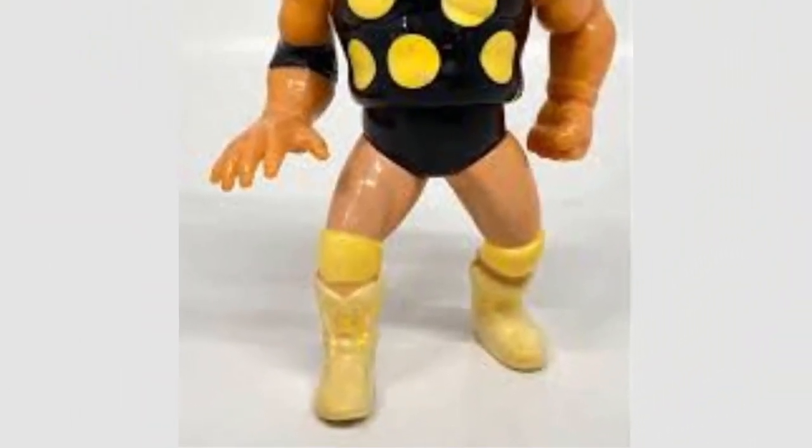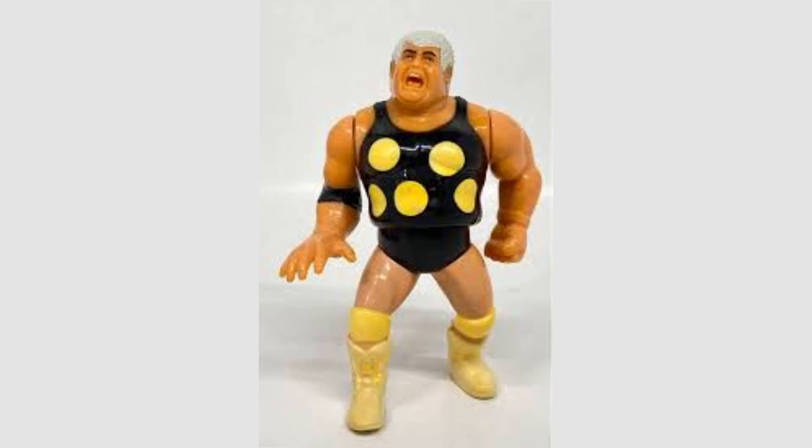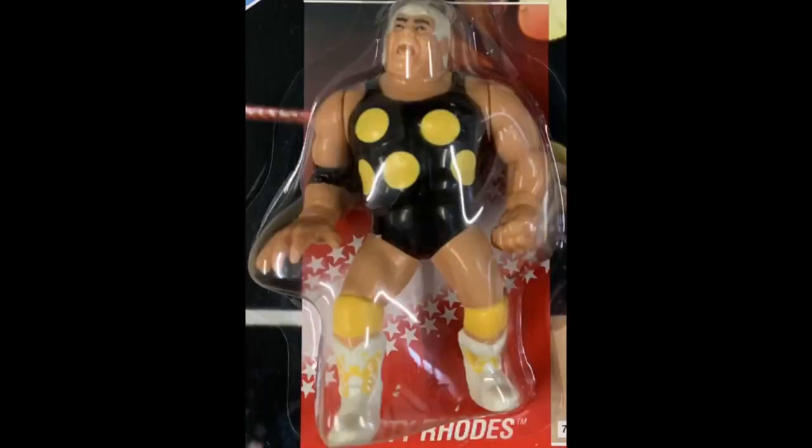But obviously everyone's heard about the rumour of the yellow boots variant that apparently you can get, but this has been confirmed to not be true. So it is only the white boot version that you can get from the WWF Hasbro range. That is number 5, the WWF Hasbro Dusty Rhodes I want to add into my collection.